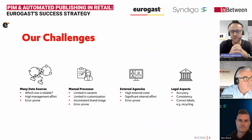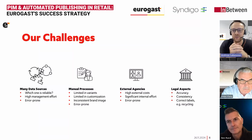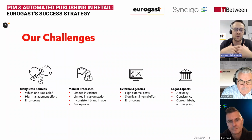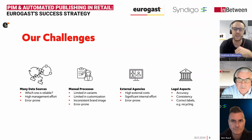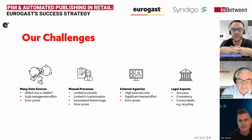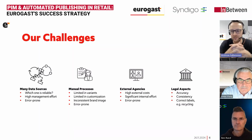The last point is also very important: the legal aspect is, or was, quite difficult to handle. For example, if you have single-use and multi-use products, it is required in Austria to provide this information on the product itself. With an automated solution like Syndigo and in between, we can do it immediately when we set up the layout, with all the information across all our different variants. From a manual perspective, you have for sure 14 or 11 people involved, and they have to follow the rules that you write down somewhere. And this could be inconsistent from a legal perspective.